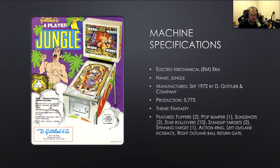The machines were manufactured in the later part of 1972, and there were 5,775 in production, of which I have one of them. So for pinball, that's actually quite a common machine. When you only have, say, 100 to 200 machines, then you're starting to get to be a fairly rare machine. Estimated cost, once the restore's done, I would say probably $2,000 to $2,500 would be a fair price to pay for something like that.